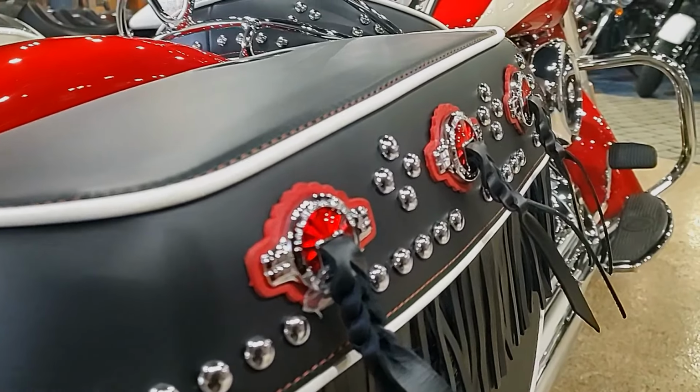Things start to seem even better when you include a reasonable buying price of $24,999, which is only $2,500 more than the base Heritage Classic, if you find the style appealing. Remember that there will only be 1,750 numbered and serialized Hydra-Glide Revival models produced.